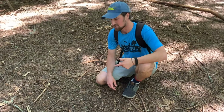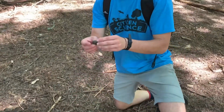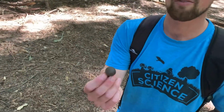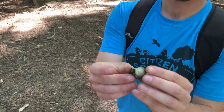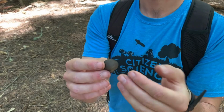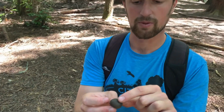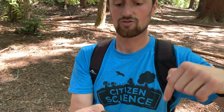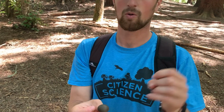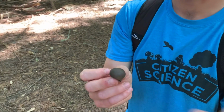So we found these mushrooms right next to our gilled mushrooms. This is another spore dispersal method. These are what are called puffball mushrooms. So it's just a big ball, right? And inside is where the spores are going to be formed. And when they're ready, a tiny hole will form in the top of the cap, and raindrops hitting the mushroom or an animal touching it will shoot those spores out of the mushroom.